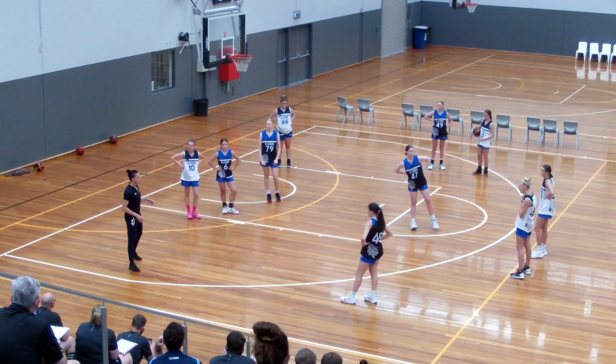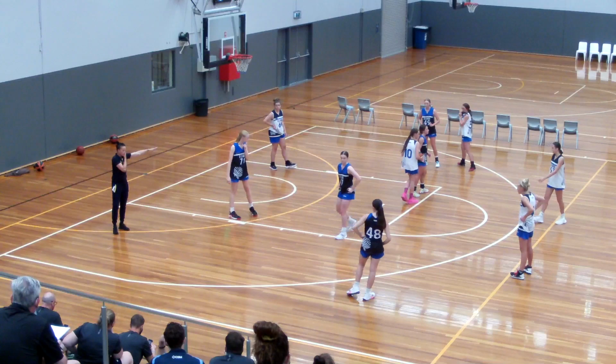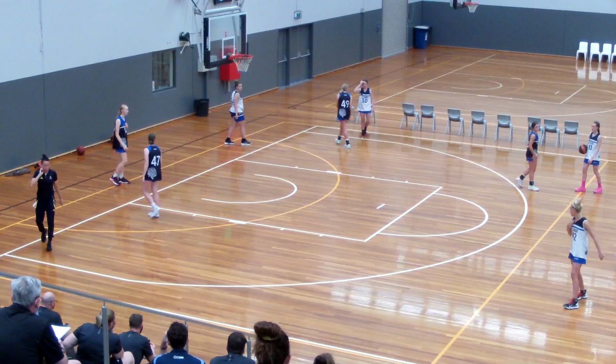So let's go a guard up top. It doesn't really matter who's where. So a guard up top, a post player here, a trail spot up there, and a wing over there. Everyone else off. Curtis, can you pass on the baseline? So again, two balls is always preferred. No defense.